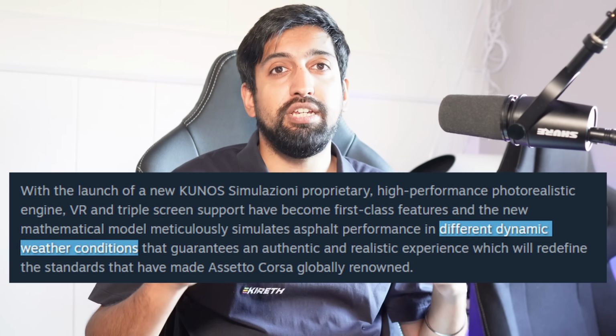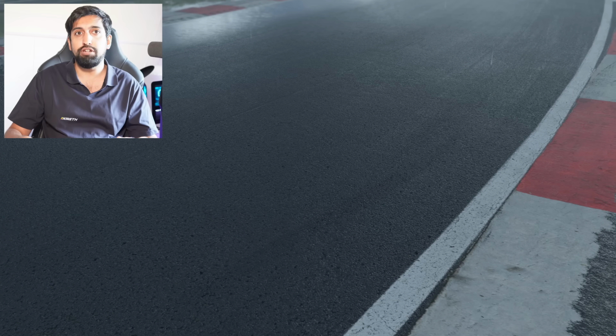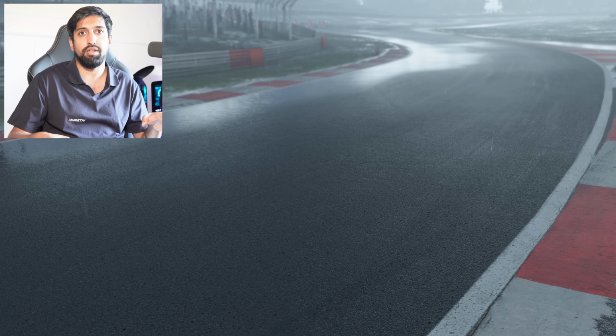Another big thing here is a dynamic weather system. This is a feature that was really lacking outside of the mods in the original Assetto Corsa, stuff like Pure and Sol, those big mods. That's no longer going to be the case, because the Steam page here actually confirms the inclusion of dynamic weather as well as screenshots showing various different wet weather conditions.